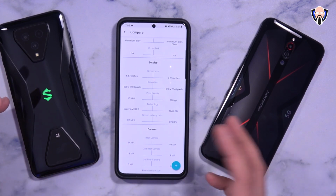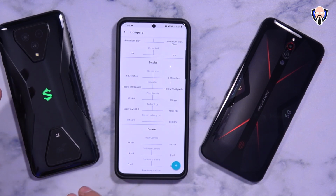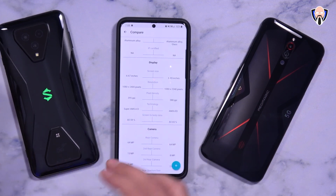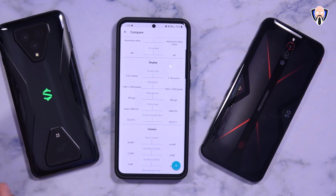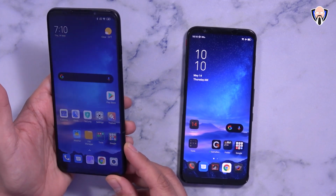So it is a little bit of a difference as far as the maximum refresh rate you're able to get out of the device. The 90 Hz refresh rate also applies to the Blackshark 3 Pro, which has a slightly higher QHD resolution for the display, but still only supports a 90 Hz maximum refresh rate. Other than that, both of them support a gaming experience, so let's go ahead and turn it on.